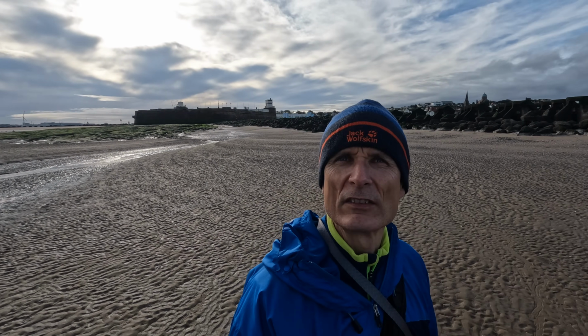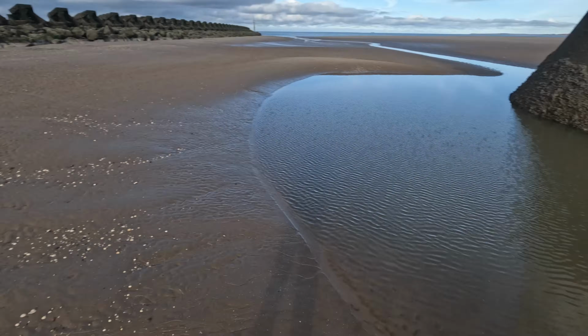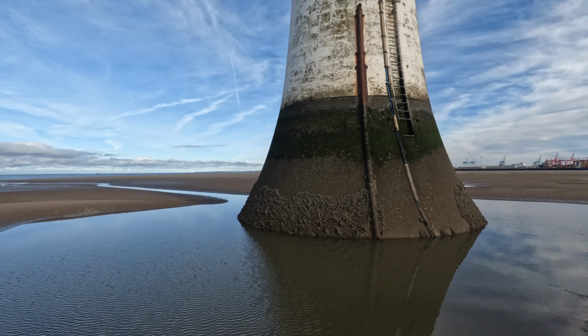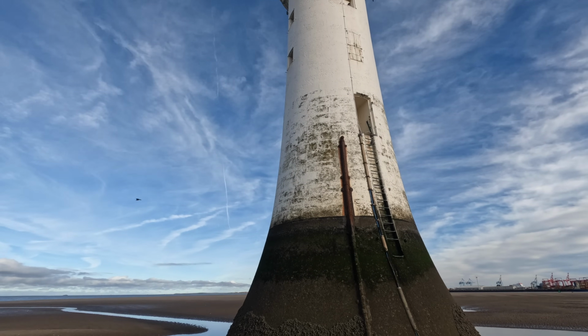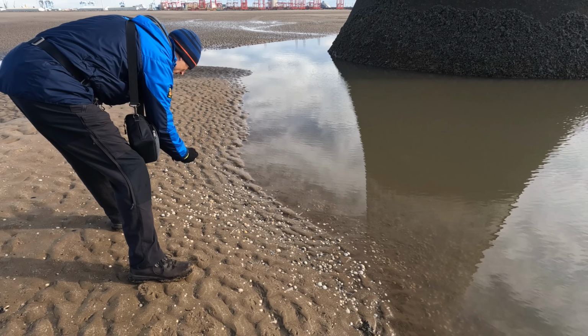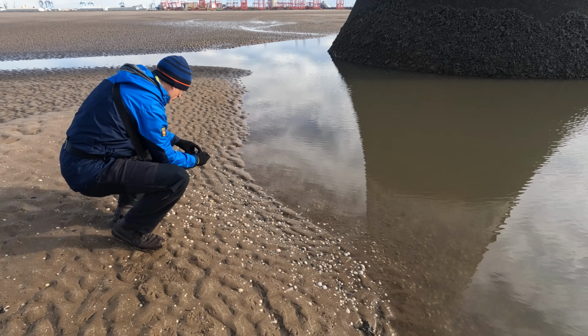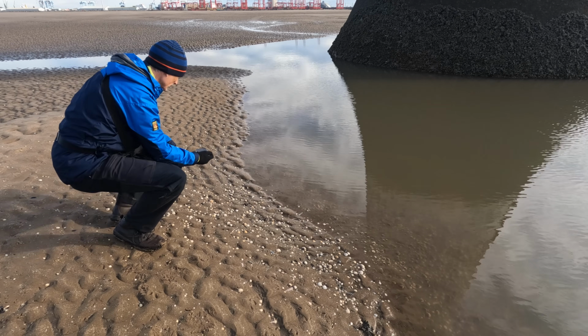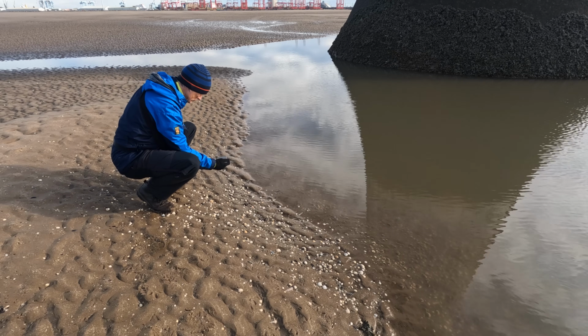So I'll have a little wander around the other side of the lighthouse. Probably won't shoot it into the sun, but what a magnificent structure. Just look at that. Isn't that fantastic? And uber photogenic. Now, these shells look good, but there's a little bit too many of them and a bit too messy. I'm sure I can find areas elsewhere.